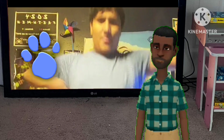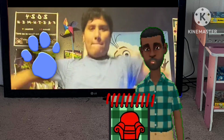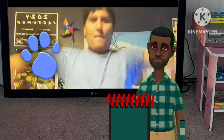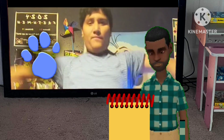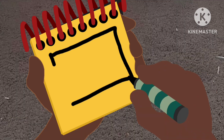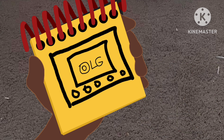You know what we need? Our handy dandy notebook. Right. Okay, so Kohl's TV. First, let's draw a rectangle. Then another one inside. Then write LG, since it's a LG TV. Then draw some circles down for the buttons. And there, a TV.